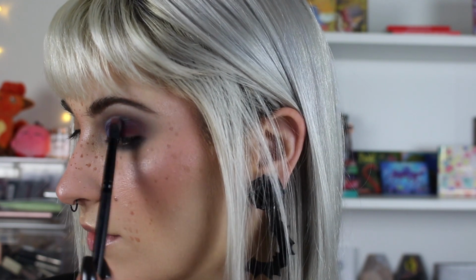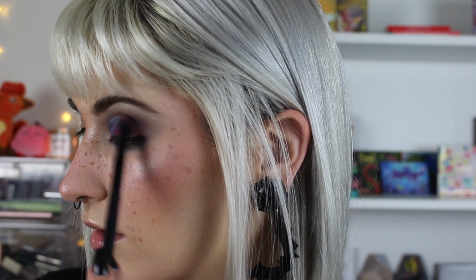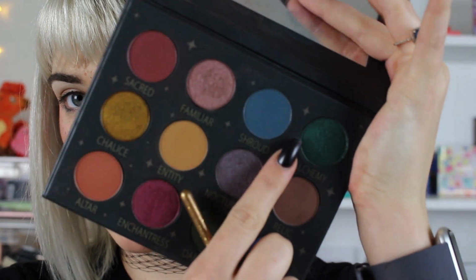Ooh, look how stunning that is. Gonna take the brush I used with Freya, no additional product though, just to lightly smudge this outer corner. I feel like that looks so magical. And now for my lower lash line, I'm going to take Alchemy from the Arcana palette.